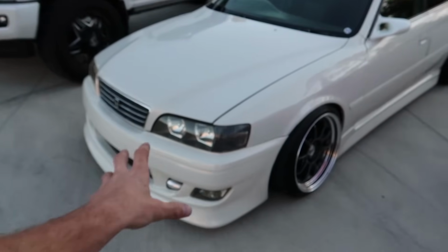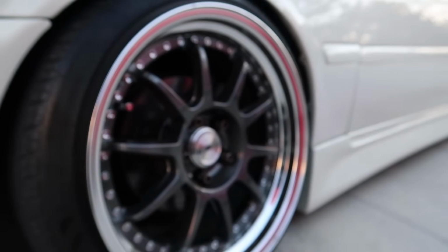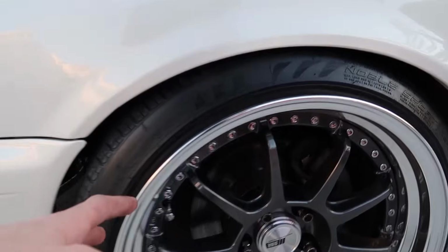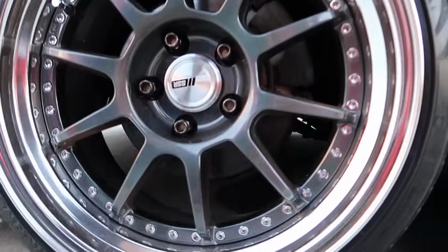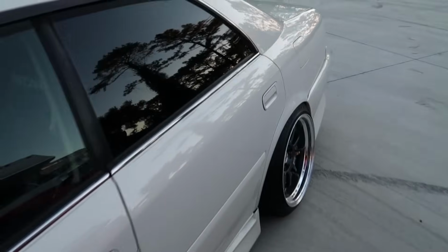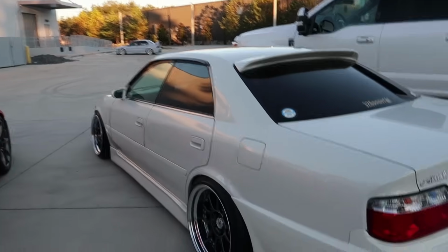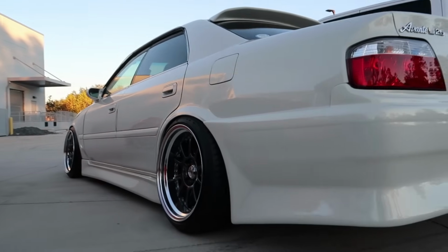So this one does have a Vertex body kit. It has these SSR wheels that I did have on my S15 at one point. It's got a pretty cool finish where they kind of have a color changing face. Kind of aggressive spec, so I have to run more camber than I'd like. The car isn't really that drivable, but it looks great. And it's kind of my show car, if you will. So look at that, thing's sick.